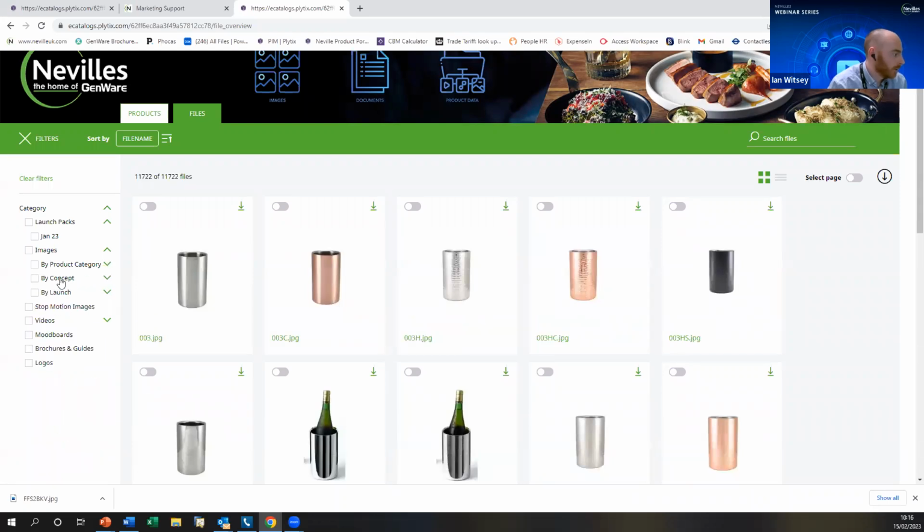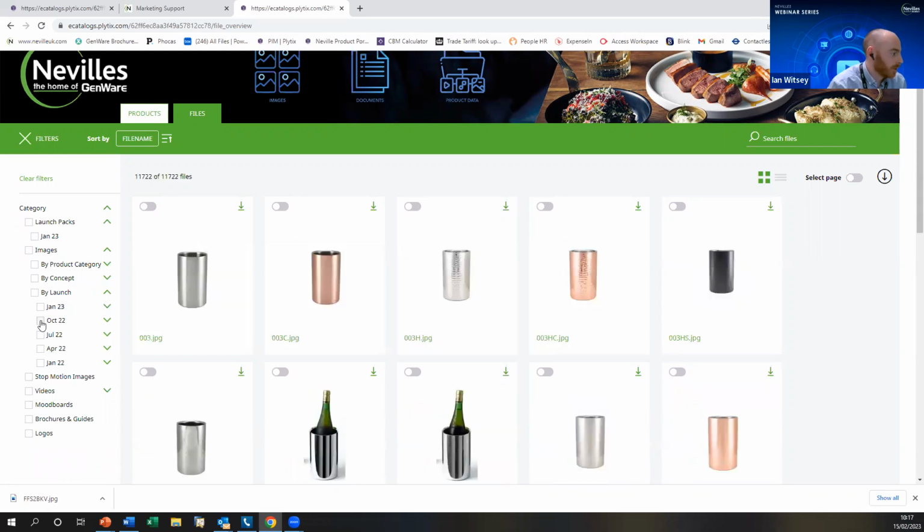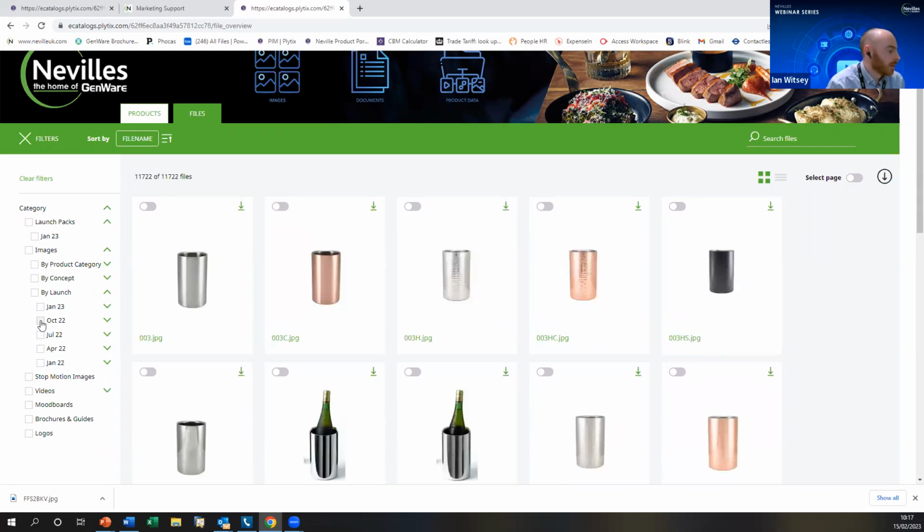By launch, this will just be imagery of the Jan 23 launch, and then there'll be imagery of October. We'll keep this on a rolling basis, so we'll have four or five of the previous launches kept in here, should you need to refer back.